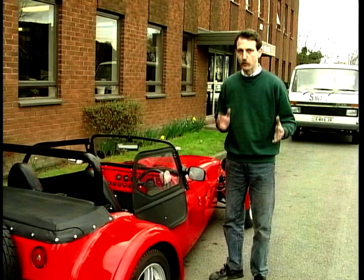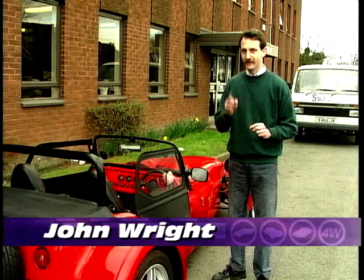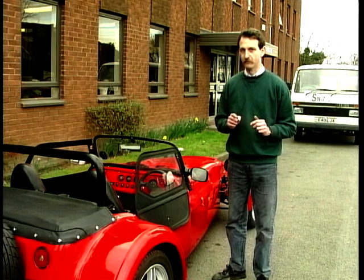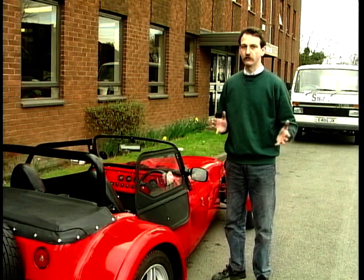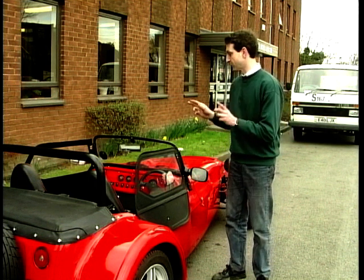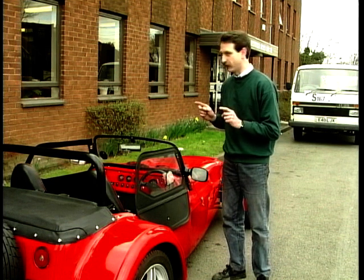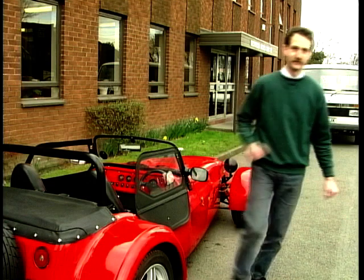At last I get to do a proper job. No more greasy hands and dirty oil. Today I'm going to get to test the car. The editors told me to come down here to Westfield Sports Cars. I've got a red car to test. This looks like it's the one. And if this is the one, I'm really going to enjoy it. Come on, let's go and get the keys.